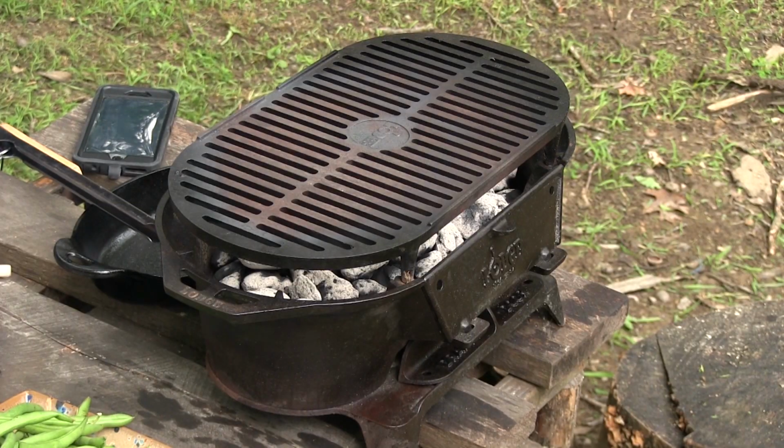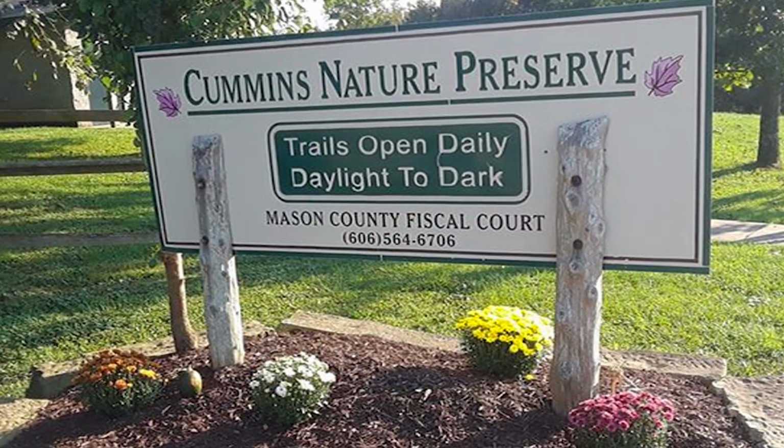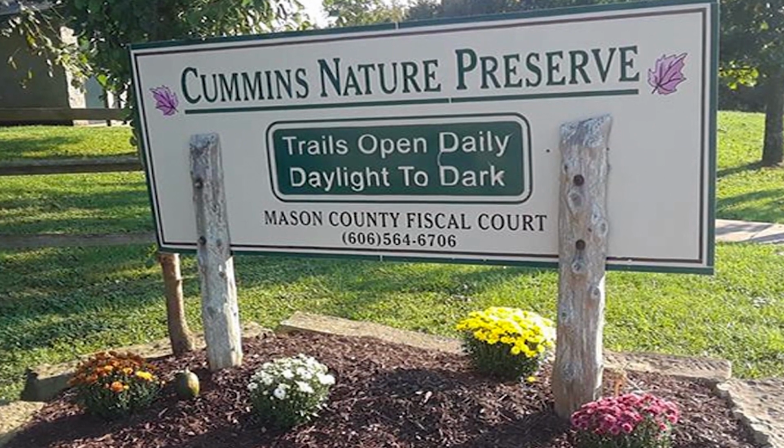All right, we've got our little Sportsman's Grill, the Lodge deal, set up. I love this, and that is so great because you can not only grill on that, but you can cook on it. It's just like a burner, cute as can be. We did a thing in Maysville, beginner's Dutch oven cooking.